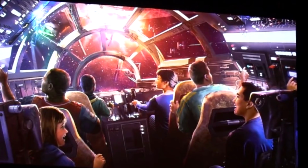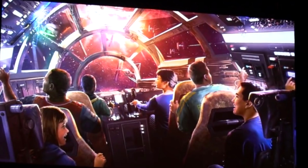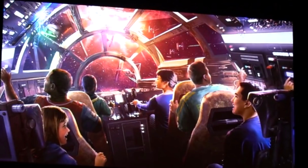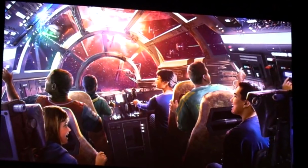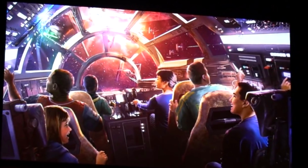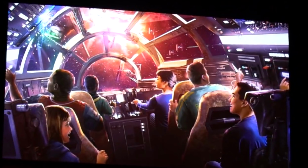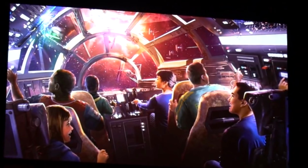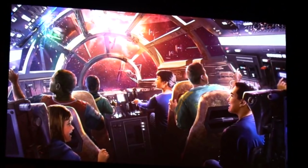Guy on the right is pushing a button. Guy in the middle right is pushing a button. Gal in the front right seat is driving. It looks like she's got her hand on an accelerator, perhaps. You push it up and you go faster kind of thing. I don't know what the dude on the right is doing. I should say on the left. The front left, I'm not sure what he's doing, but it looks like he's tapping something, and as is the guy in the middle left. He's got something to do over there too. Everybody's got a function here, which is, again, confirmation of something that we've heard, that you won't just be flying through it idly. You are going to have a function while driving or flying the Millennium Falcon.